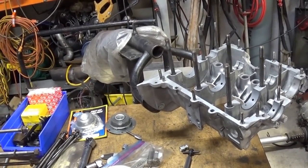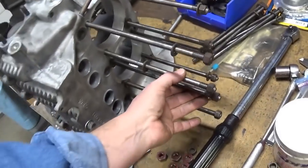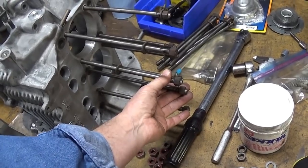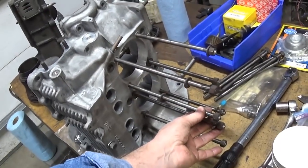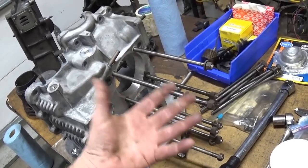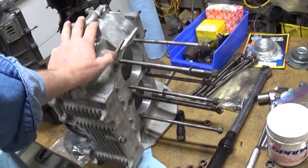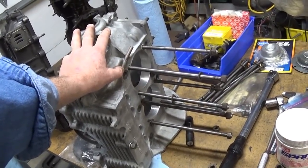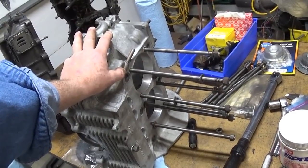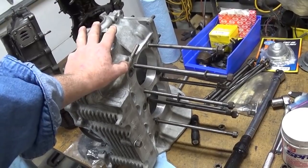And if I want to put dual port heads on it, all I have to do is change these two head bolts to the shorter ones that I already have from that other engine case. Change out these two head bolts, and I can put a dual port head on this pretty darn quick. I've already got dual port heads, but I want to see for myself what kind of difference these single port heads make on mileage and low end torque. So that's what we're doing here.